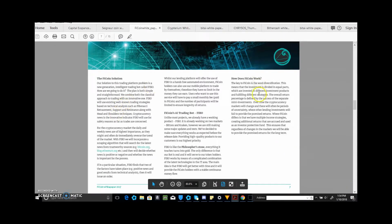The solution and how does it work? The solution, which was pretty much what I just went over on the other page, is both simple and straightforward. They combine the classical approach of trading with the innovative one, FIBO. I call it FIBO because it's short for Fibonacci. We'll use existing well-known trading strategies based on technical analysis such as Fibonacci retracement, support and resistance, along with the head and shoulders technique. Cryptocurrency news is an innovative indicator for FIBO. We'll use it for safety reasons as far as the traders are concerned. This is how it works.